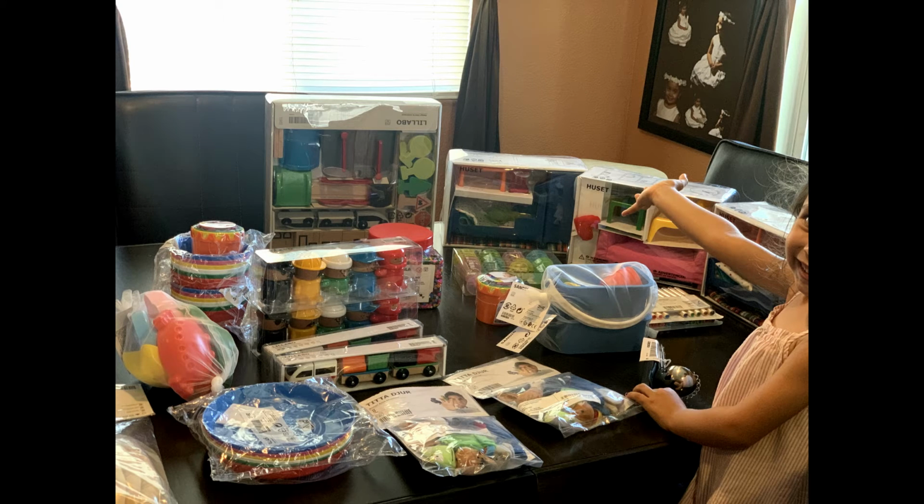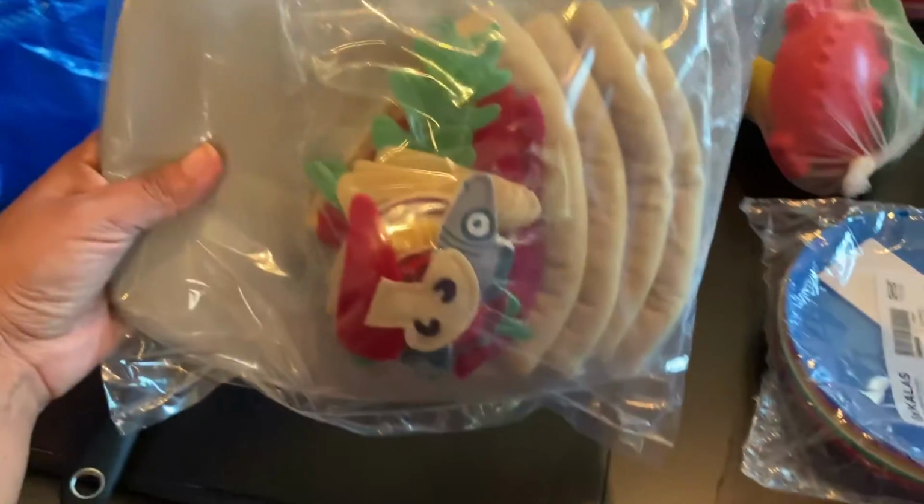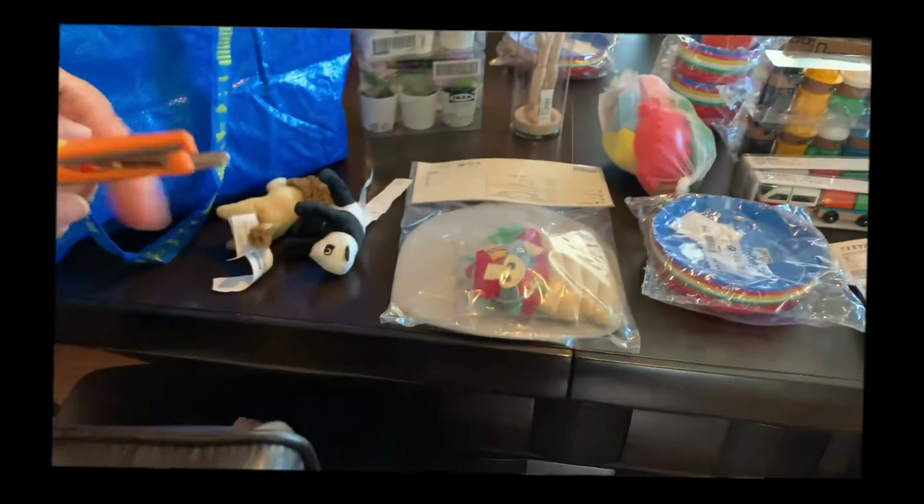So this is what I have. I'm not putting here the furniture because it's too big. I got many things for my business and also I got it for my daughter. I hope you guys like it and enjoy this trip.